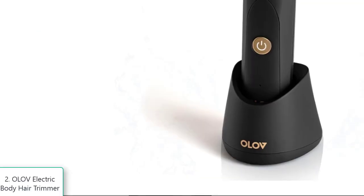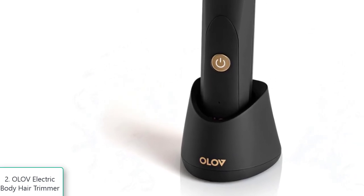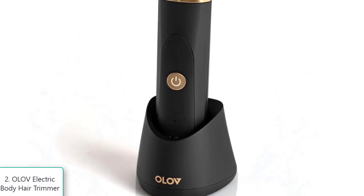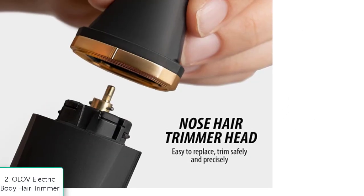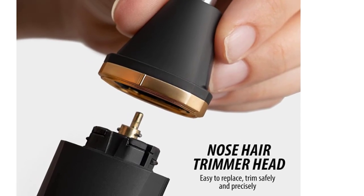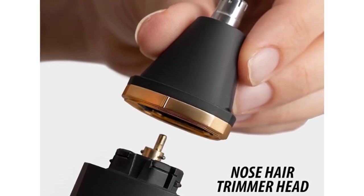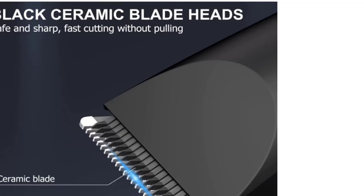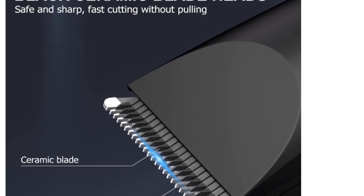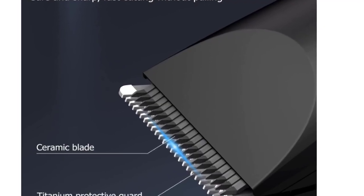routine. Product number 2, Olov Electric Body Hair Trimmer. Is the Olov Electric Body Hair Trimmer a versatile grooming tool designed for men and women alike? From the moment I picked it up, I was struck by how lightweight it felt. Definitely a plus for anyone who's used to heavier trimmers. The gold and black design is sleek and modern, making it a stylish addition to any grooming kit. I was particularly impressed by the soft ceramic blades that promise a tug-free experience.